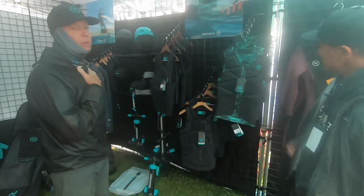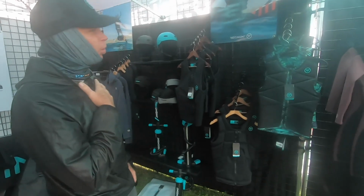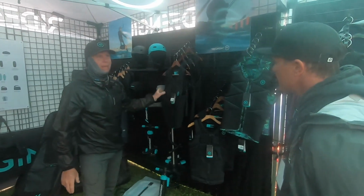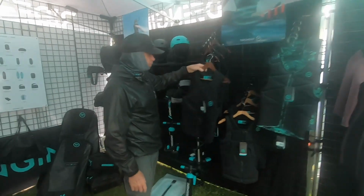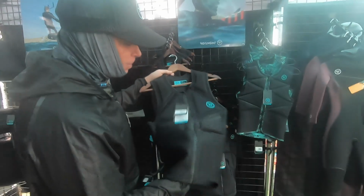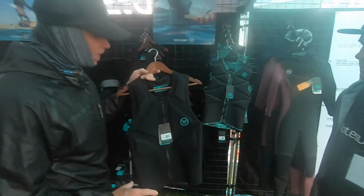Yeah, so let's talk about protection a little bit. I kind of babbled on about that in the beginning, but protection is really important. We used to have one impact vest in the line called the Impacts, and now we have 4 impact vests in the line. So we'll start out with the Impacts. It's a mainstay, very well designed piece of protection for kiteboarding. Everything in this has been designed around kiteboarding.